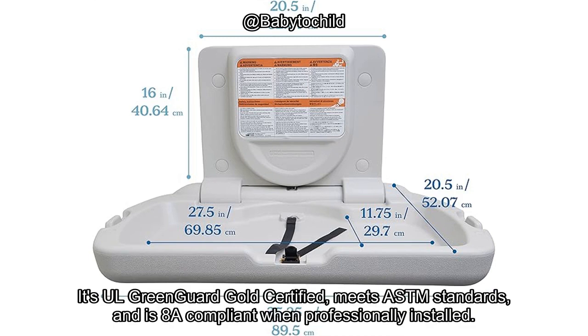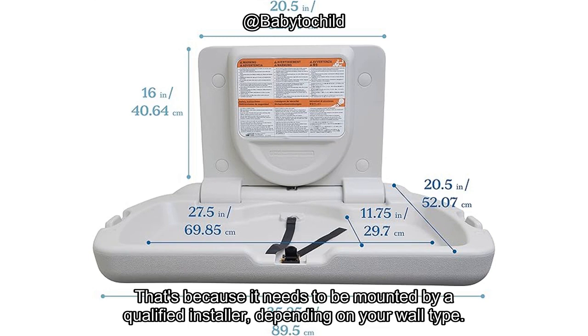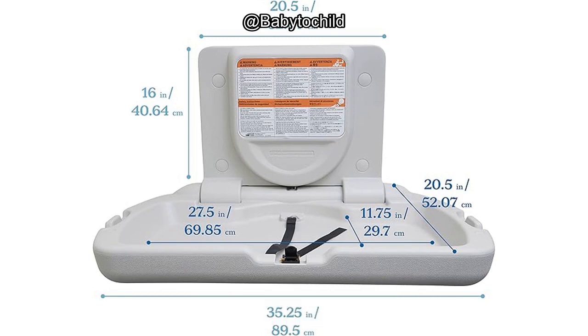It's UL GREENGUARD Gold Certified, meets ASTM standards, and is ADA compliant when professionally installed. But it's worth noting, hardware isn't included. That's because it needs to be mounted by a qualified installer, depending on your wall type.